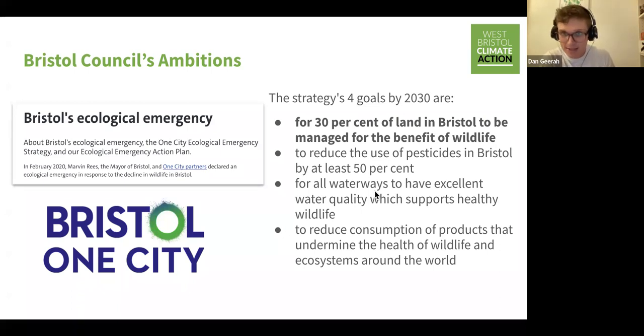They're also looking to reduce their use of pesticides by at least 50%. They're also trying to promote all waterways to have excellent water quality, to support healthy wildlife, and they're trying to reduce the consumption of products that undermine the health of wildlife and ecosystems around the world. Now, I personally think they're really great ambitions, but what we want to make sure is that, one, we're holding them to account, and two, helping them as much as possible achieve those. It's not a small order to try and get 30% of land managed for wildlife, but I want to really empower people here to at least know how they can play a part in that process. If you want to read more about it, do go on the bristol.gov website. There are lots of PDFs and information out there, including their new biodiversity nature recovery network mapping that they've been doing for the Southwest, which is interesting.